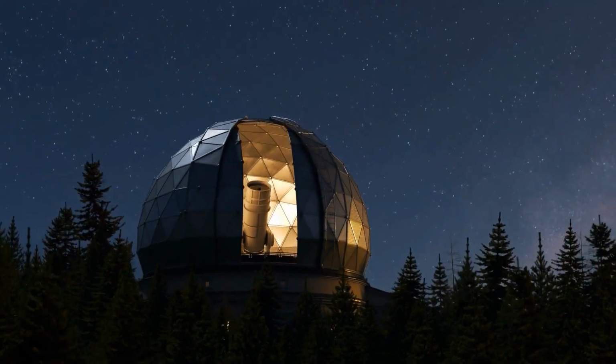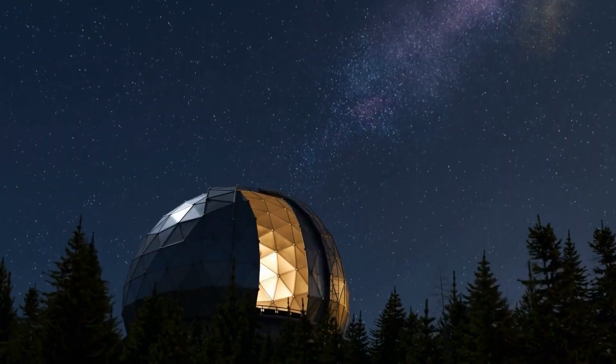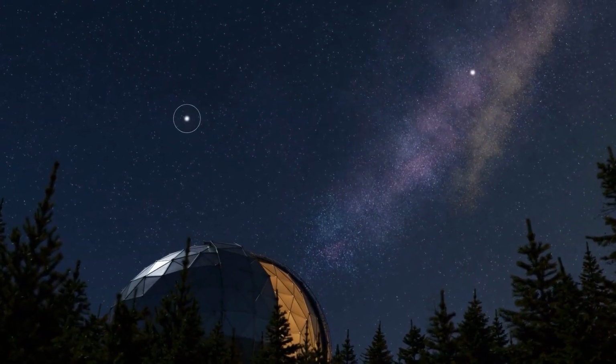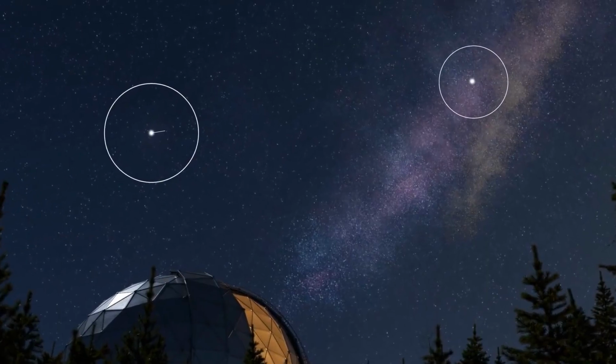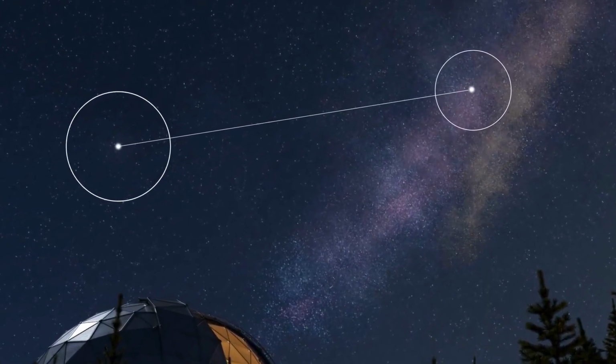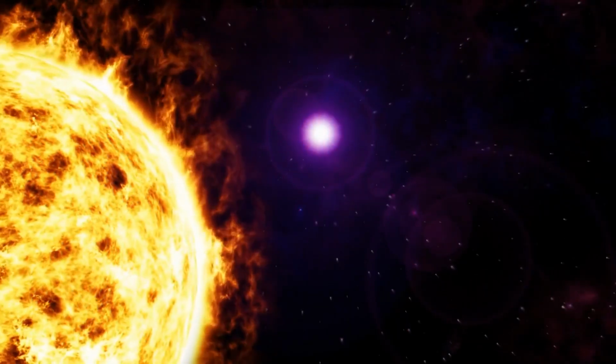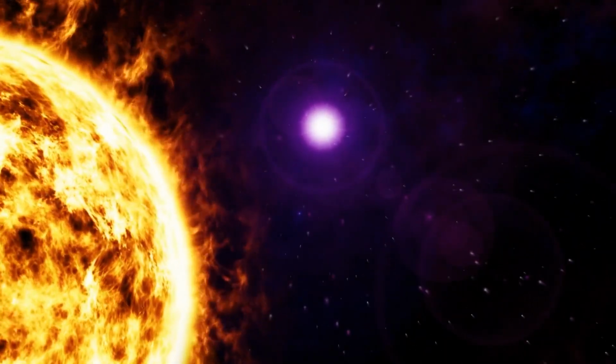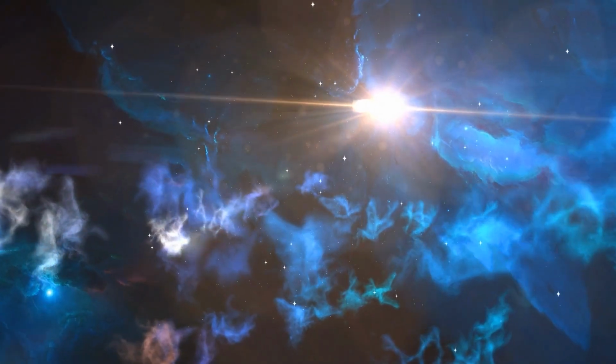Even with the help of a small telescope, it's evident that Castor is composed of 2 primary stars, Castor Aa and Ba, that revolve around each other. These stars are larger than the sun and need 467 years to complete one orbit. In total, Castor is composed of 6 different stars.